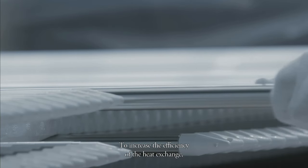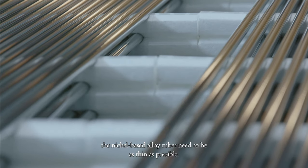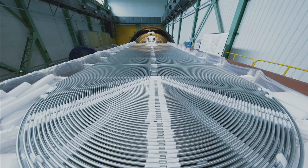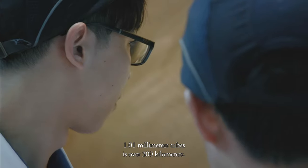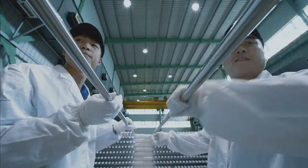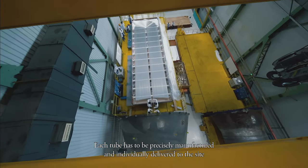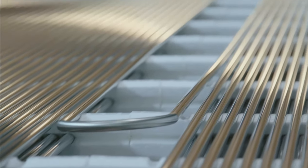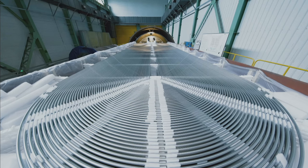To increase the efficiency of the heat exchange, the nickel-based alloy tubes need to be as thin as possible. The total length of the 12,500 1.01 millimeter tubes is over 300 kilometers. Each tube has to be precisely manufactured and individually delivered to the site, where it is carefully installed in the evaporator. To build a completed evaporator takes 50 days.